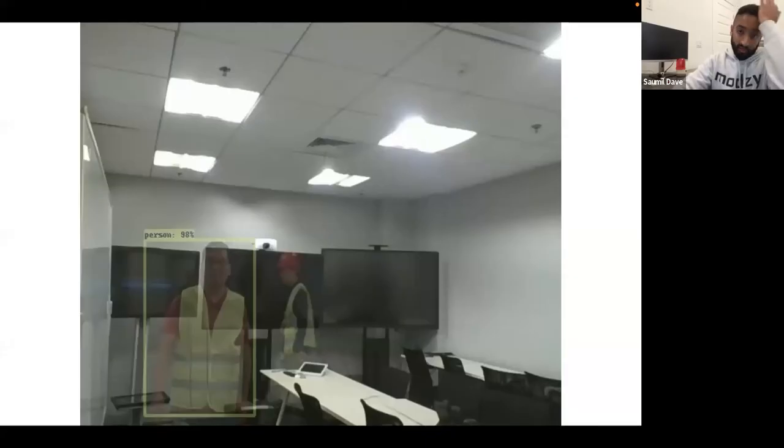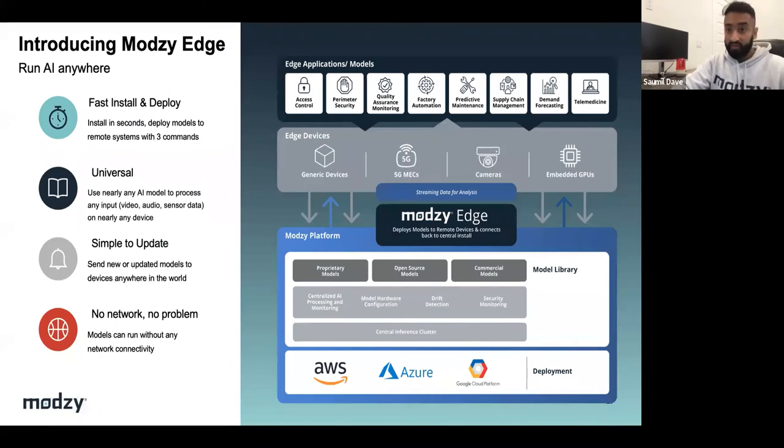So to sort of recap, everything that you just saw is running on that tiny little Jetson Nano device, and all of that is made possible with Modzy Edge. So just kind of a toy example, but wanted to give you guys a sense of the sort of things that are possible with this technology.